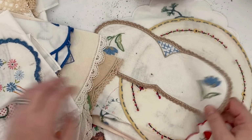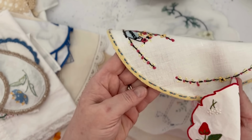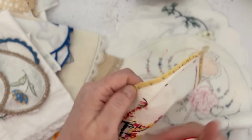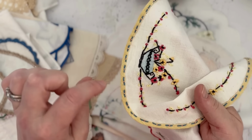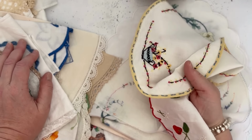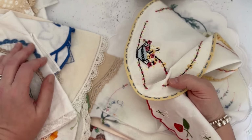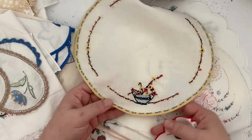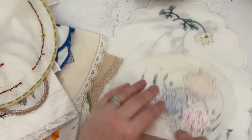Look at these bits and pieces. Just beautiful. Look at the edging on this one. Really lovely. So they've just turned that over and then done a big stitch and then, what's that called when you do the, I'm going to think of it at 2 a.m. tonight. You'll all know what it is. It's just a stitch going over the other way that holds it in place.